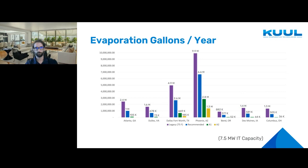So I know one of the big things that we wanted to talk about is water savings. As Cody went over, the calculation for evaporated water is fairly simple. We can estimate the amount of evaporated water at a facility if we apply a heat load. Right now we're looking at a theoretical facility with about 7.5 megawatts of IT capacity. Pretty intuitively, the volume of evaporated water is going to track with the cooling hours, though the specific evaporation volume is also going to depend on a number of other factors like the wet bulb temperature of the ambient air.